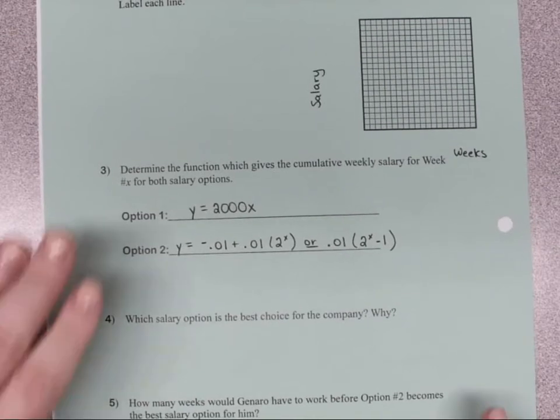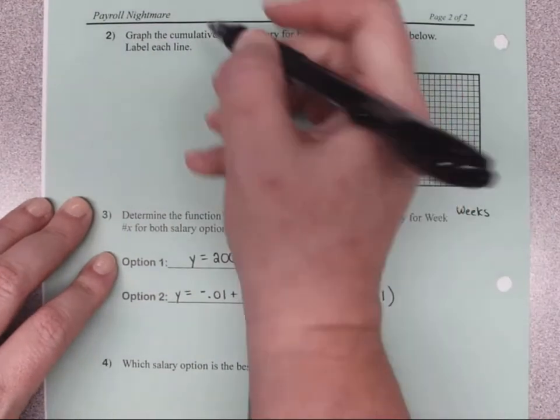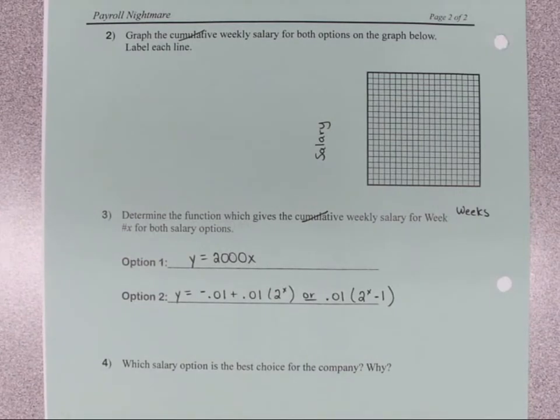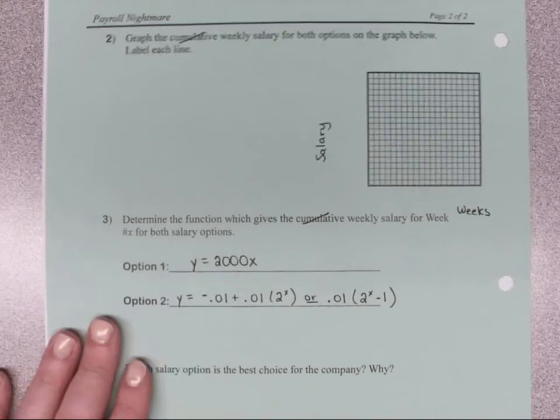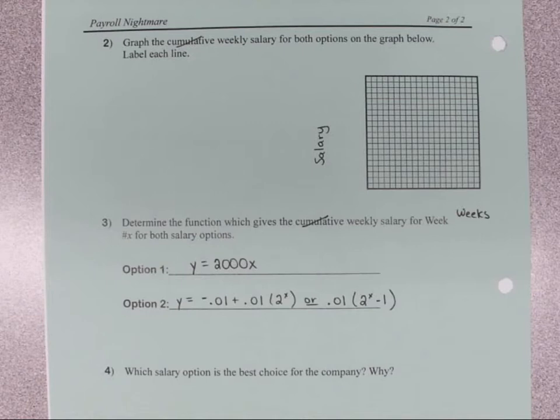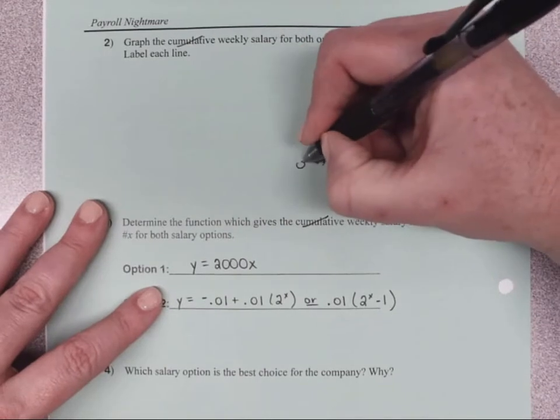Okay, so I'm going to change the instructions here on this worksheet just a little bit. We're just going to look at not the cumulative weekly salary, but just the weekly salary. Just kidding. No, I was going to change it up, but let's not do that. Okay, so the cumulative, let's just leave it as it is. I think that will be fine. So we're just going to leave it as cumulative salary.